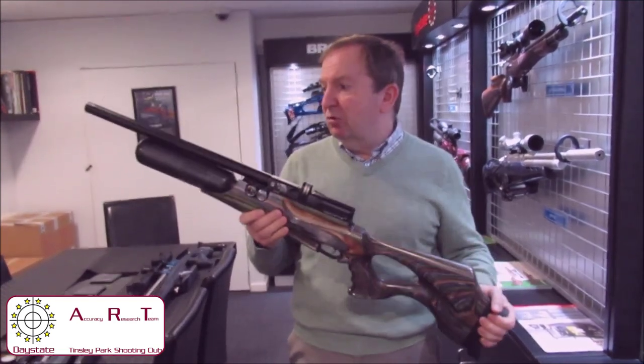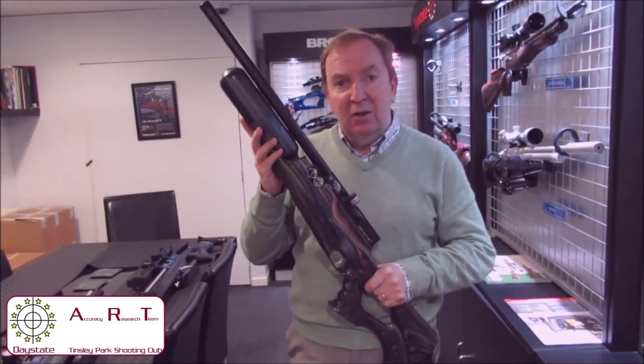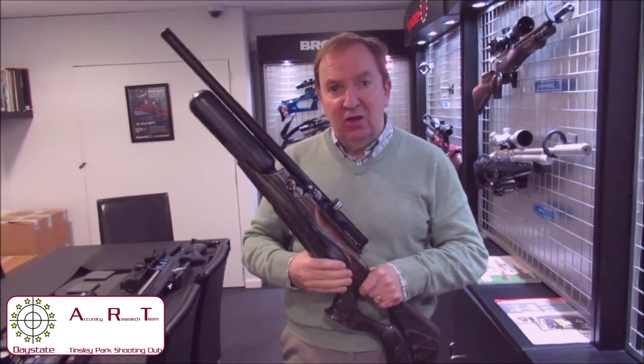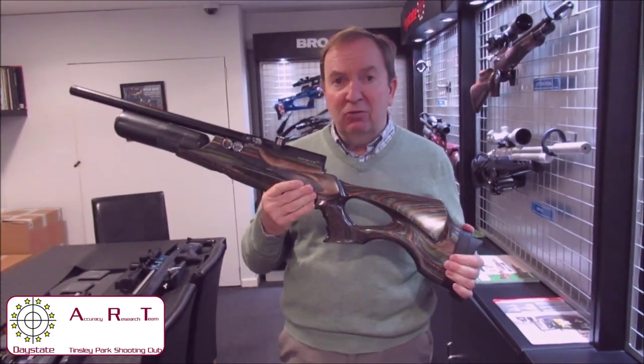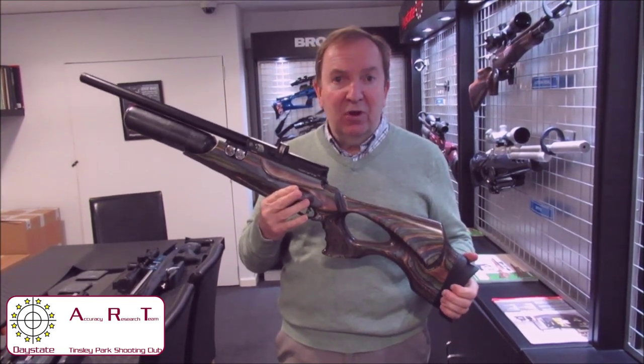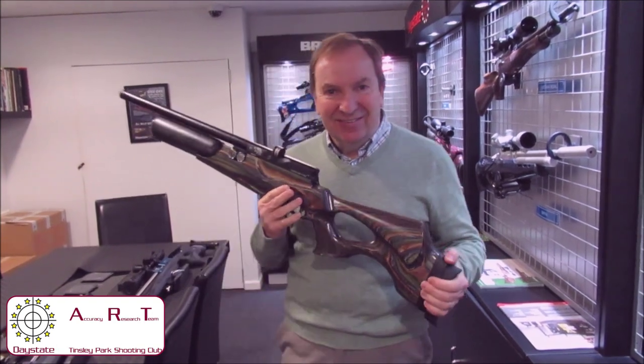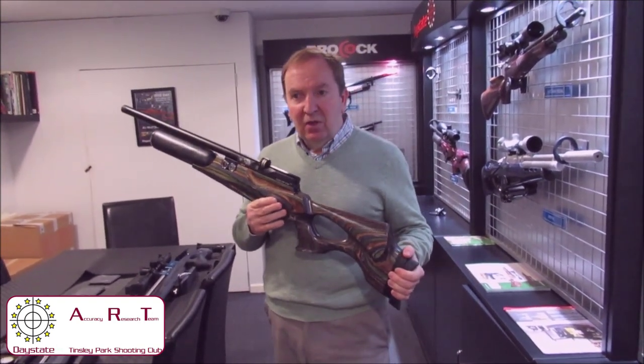This is a sub 12 foot pound version with the carbon fiber bottle. It can also come in the aluminium bottle in 400 or 500 cc. So really this gun will go from 12 foot pounds, but if you've got the license or you live abroad, then you can have it in 30 foot pounds, 40 foot pounds, and there's even a 100 foot pound 30 caliber version.